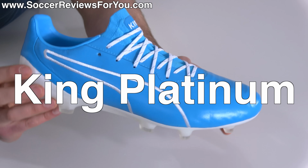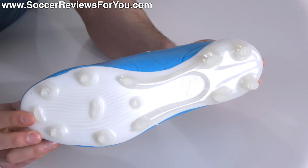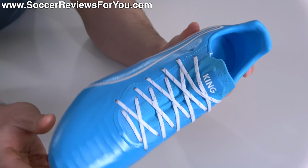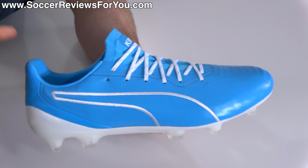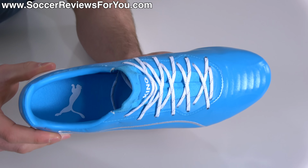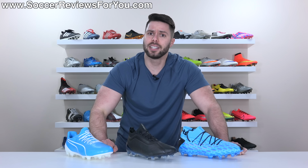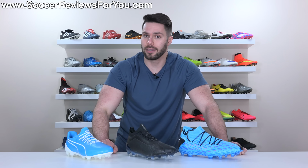And then you have the Puma King Platinum, which has seen little to no marketing attention from the Puma brand, is obviously more of a heritage style boot being that it is a Puma King, but definitely has a very speed boot-esque silhouette. The fact that it is a full kangaroo leather upper though definitely doesn't make this a top speed boot option. With that said, Puma is also a brand that likes to switch it up relatively quickly.